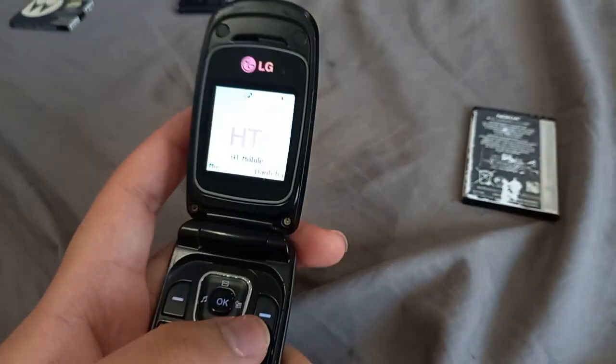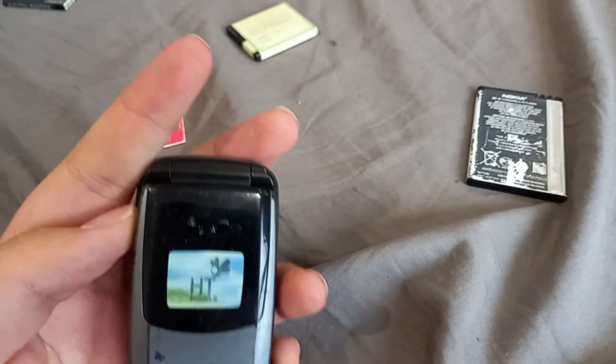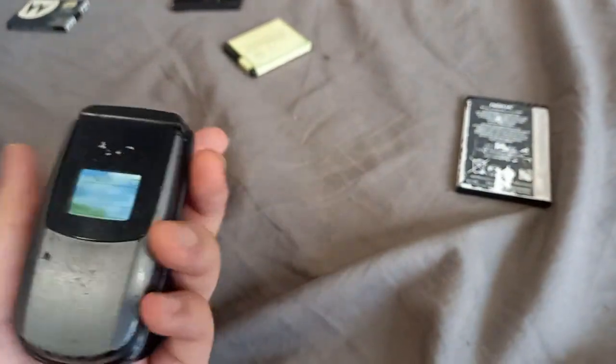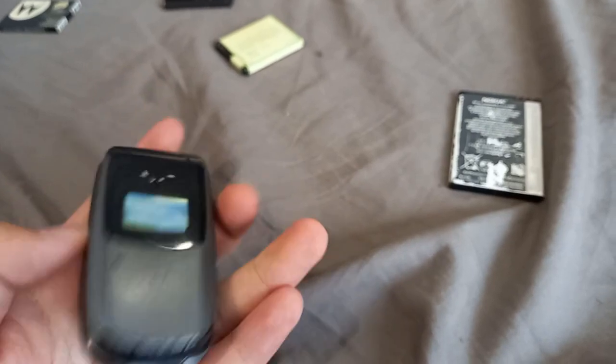Yeah, this is the only CDMA LG phone that I have. It is on HD Mobile and I got it from a family member. I finally got the battery to charge. I don't have a charger for it, but yeah.